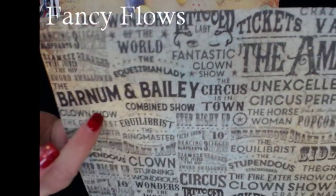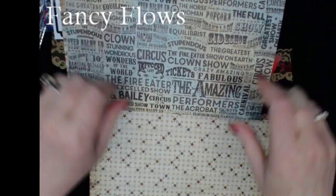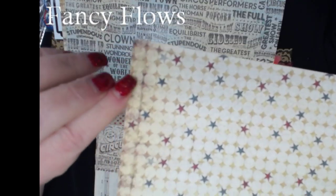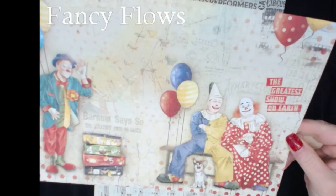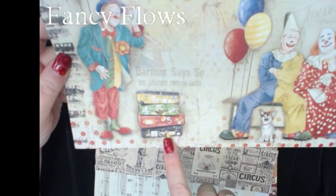Look at this, Barnum and Bailey. All the things, tattooed, tickets, clown show. It's just fabulous. Here's another one. The back is the stars, and really, really grungy here. Tina and I work really hard to create that kind of grunge. Here's the clowns. The greatest show on earth, the clown, Barnum said so.